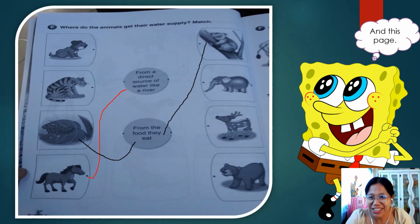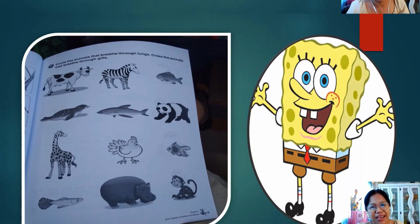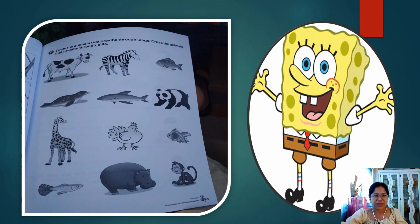Let's jump to the other page. Good job. Now here, we will take a look at this page. Now, we will circle the animals that breathe through their lungs. I had mentioned land animals breathe through their nose into their lungs. However, aquatic animals or animals living in the water breathe through their gills.